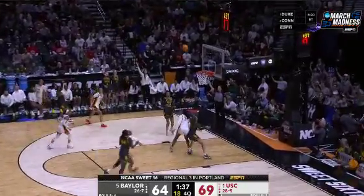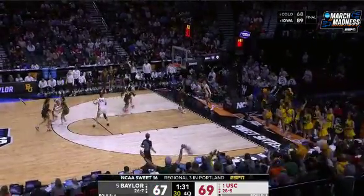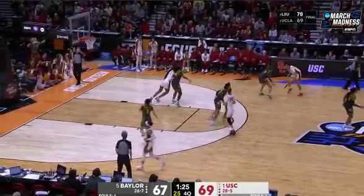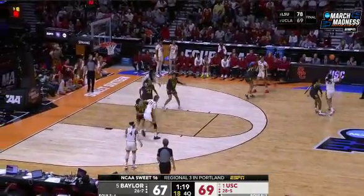Andrews gets a clean look and knocks it down. Full court pressure. Opens up the floor a little bit for Juju. She'll slow it down. Help coming from Andrews or Edwards. They make her give it up.